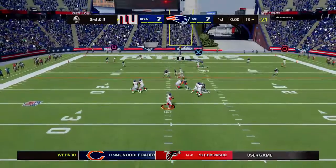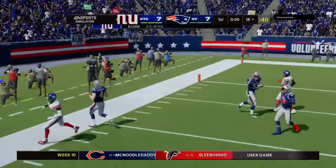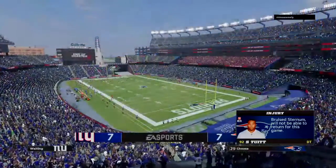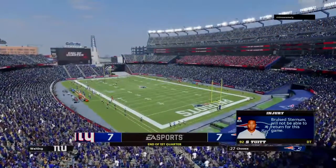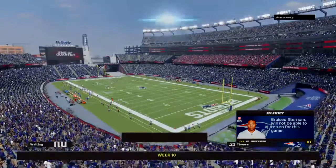Shotgun snap to Locke. And that will be incomplete. They couldn't hook up. Although it's going to be the final play of this first quarter. These two teams all tied after one.